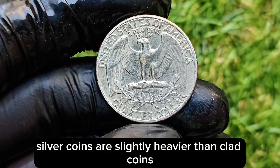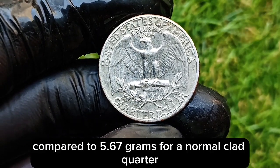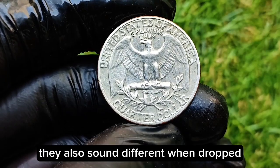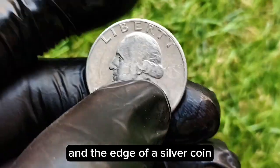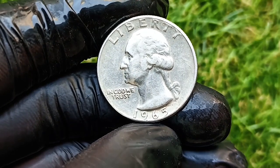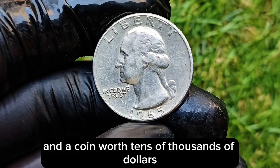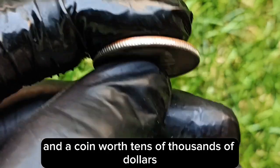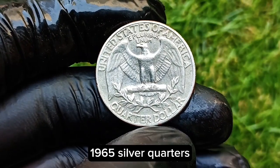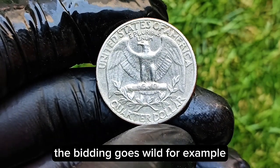Silver coins are slightly heavier than clad coins, weighing about 6.25 grams compared to 5.67 grams for a normal clad quarter. They also sound different when dropped, and the edge of a silver coin doesn't show the copper line that is visible on clad quarters. These little details are what make the difference between a coin worth a quarter and a coin worth tens of thousands of dollars. Over the years, collectors have discovered a handful of these rare 1965 silver quarters, and whenever they appear at auction, the bidding goes wild.